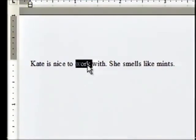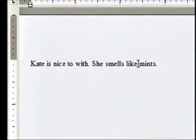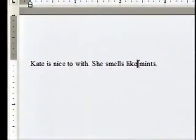Now, if you want to cut, copy, and paste the selected text, right-click on the text like we just did here, and we'll select Cut. Looks like it's gone, but it's not. Don't worry, it's just gone to the clipboard. Now, right-click somewhere else in the paragraph. When the pop-up menu appears, just hit Paste right there.